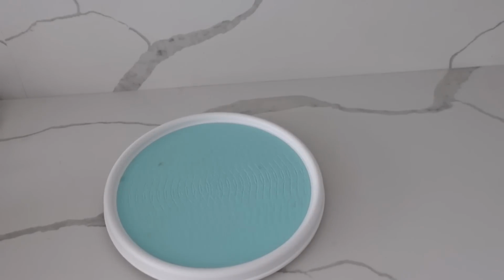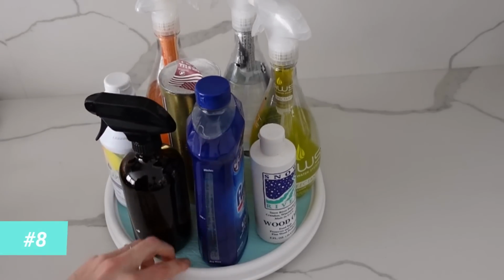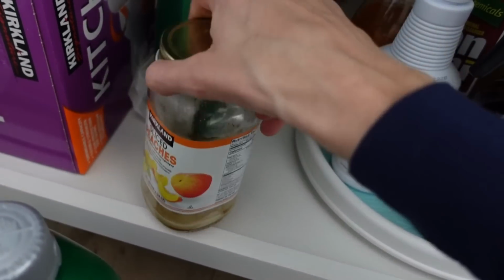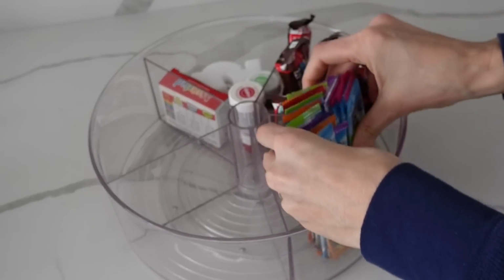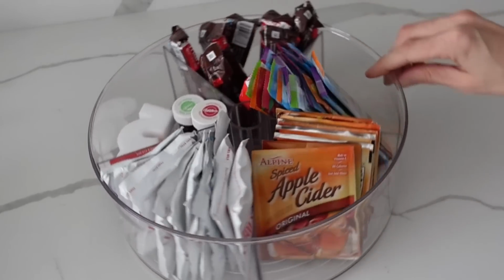Another great organizer for the kitchen is a Lazy Susan. You can pick these up in the Target dollar section if you want to, or you can make your own, but these work really good underneath the sinks as well as in cabinets. And then of course a divided Lazy Susan is awesome, especially for snacks and different items that you might be using.